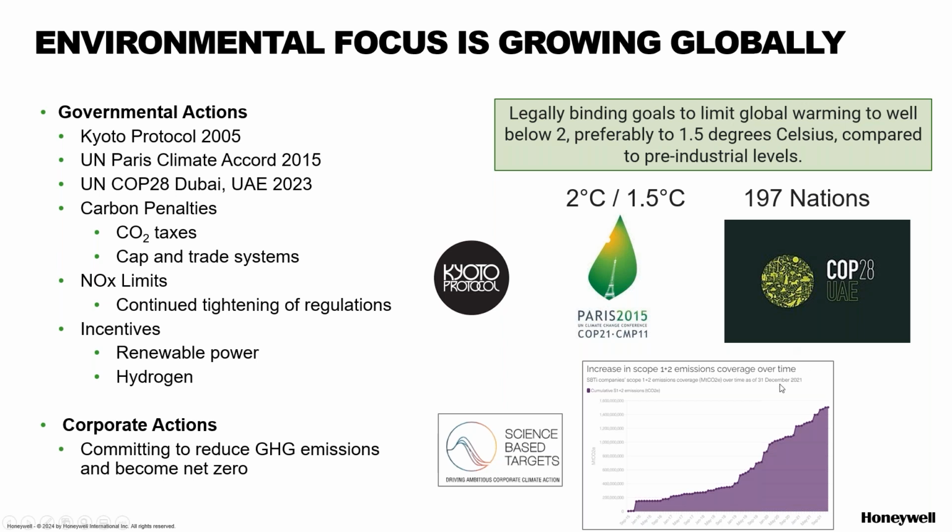It started back in 2005 with the Kyoto Protocol. It really came to a head in 2015 with the UN Paris Climate Accord that established a legally binding treaty to try to limit global warming to below 2 degrees Celsius, with an ambitious target to limit it to 1.5 degrees Celsius. And beyond these UN accords and COP conferences, governments are enacting things like carbon taxes and NOx regulations to try to improve the environment and stop global warming. The NOx is not so much related to global warming, but more of a health factor.